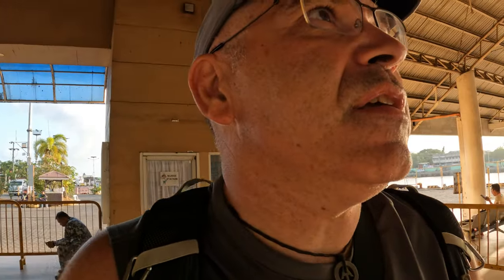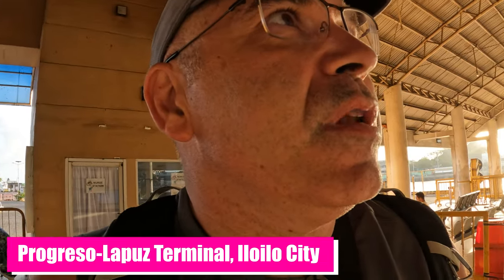We're getting ready to move on the fast craft over from Iloilo City to Bacolod, and right now we're at the Progreso-Lapuz Terminal, and hopefully it will be a little bit faster than the standard Ro-Ro, which I understand is 3 hours versus like an hour and a half to 2 hours. So I'll see you on the boat.